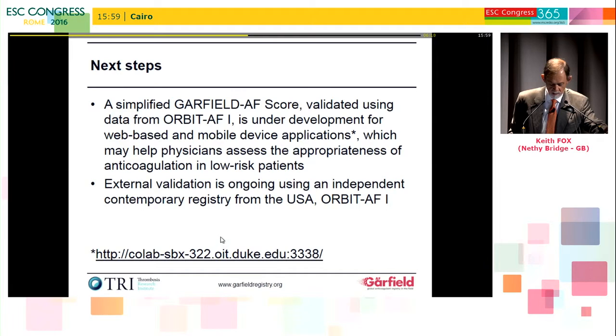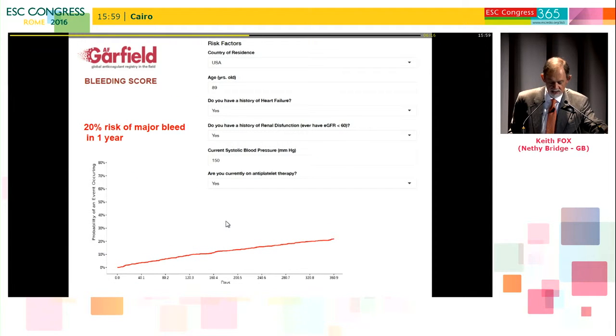Here's a web reference, and here is a screenshot of a patient that I've entered into the score. I've used a US patient, 89, with some heart failure, some renal dysfunction, and this blood pressure, and on antiplatelet therapy, and you can see this individual has a 20% risk of major bleeding in 1 year. And I think you or I would make a decision on treatment based upon considering those kinds of risks.